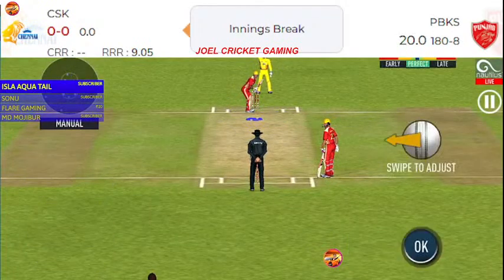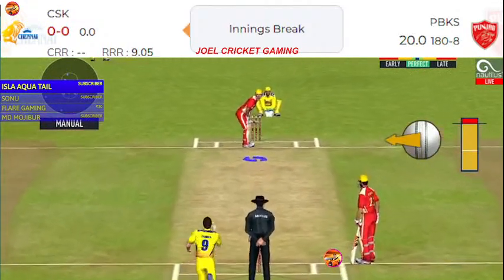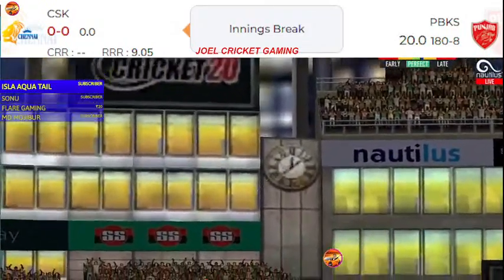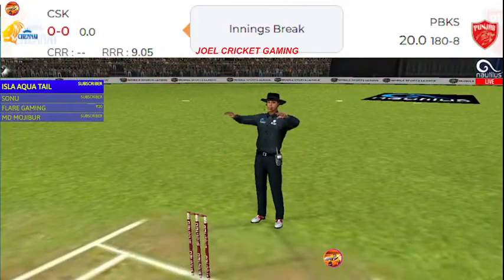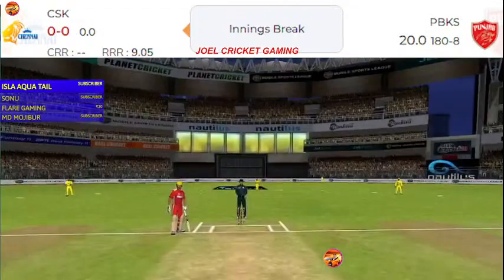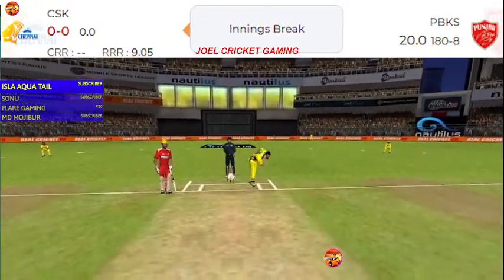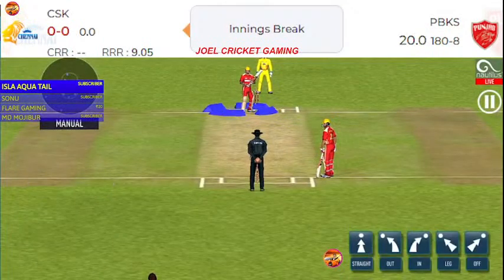The batsman is all set to face his first ball. In the air, this is six. It's a magnificent strike. That is a very good shot. Excellent placement and timing.